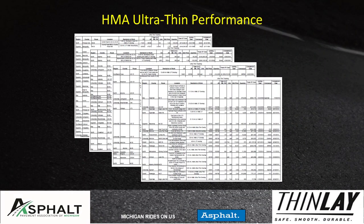The DOT actually does a great job of looking at their pavement performance and tracking data for all of their pavement segments. So we have what we call a distress index, and it's a combination, a measurement of how severe cracking is and things like that. We've got all of this data, and I've really been tracking ultra thins in particular over the last 20 years.